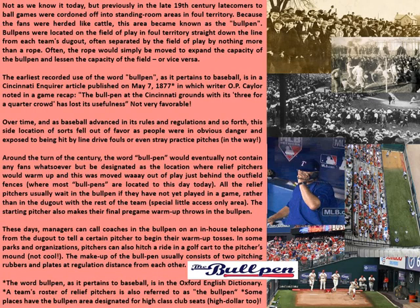Now, over time, and as baseball advanced in its rules and its regulations and became a little bit more professional and so forth, this side location where the bullpen, the peanut gallery really, would hang out, fell out of favor as people were in obvious danger, right, and exposed to being hit by line drive fouls or even stray practice pitches, right? In other words, they were in the doggone way. They needed to move. They needed to find a place for these people and for the bullpen in general. They tell these people to go to the stands, for goodness sakes. Now, around the turn of the century, the bullpen would eventually not contain any fans whatsoever, probably a good thing. And it would be designated as the location where relief pitchers would warm up.